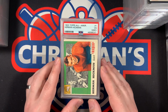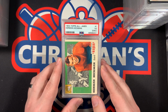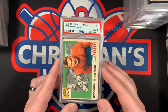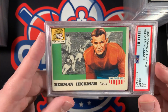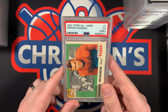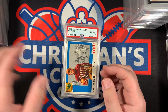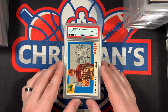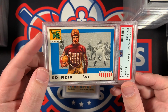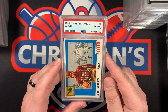This is going to college now. I think there's only 2 cards in here for college, but this is Herman Hickman for the Tennessee Volunteers. You can see the old logo right there. And this is a PSA 3 miscut. After that, Ed Weir, Nebraska Cornhuskers. See the corn cob right there. PSA 6, Topps All-American.